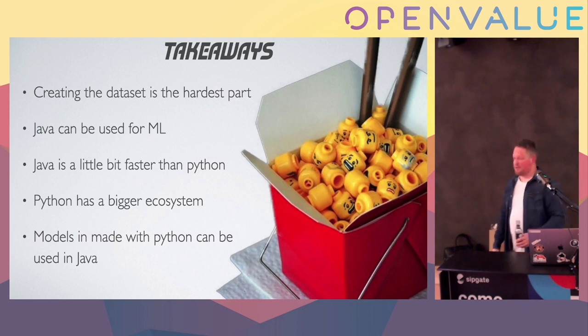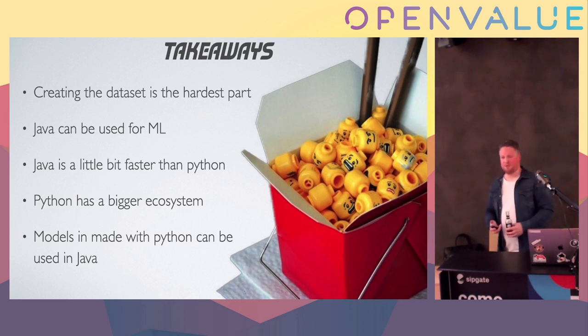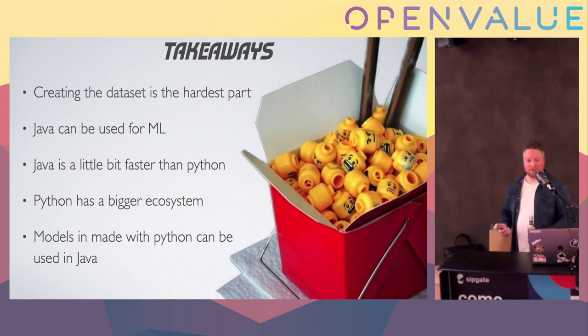So the takeaways from all this are: creating data sets is really the hard part of machine learning. This took me around 98% of the time I've been working on this. The Java API is really not that hard. You need to set up a machine in Azure to do the training. That is hard as well, getting the stuff there. But Java can be used for machine learning. So that's good. Java is also a little bit faster than Python.